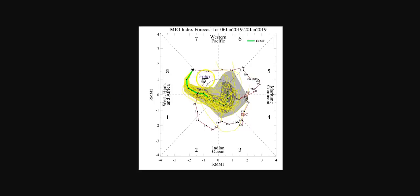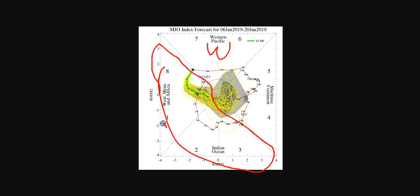So this is where we started out. This is the ending of November on this particular diagram. So we are in phases 8, 1, 2, and 3. Remember, these phases right here are your colder phases. So your warmer phases are here, your colder phases then are here. Let me get a different color on this line so you can see it. We started off in November here, and we were in very cold phases, even through the beginning of December.